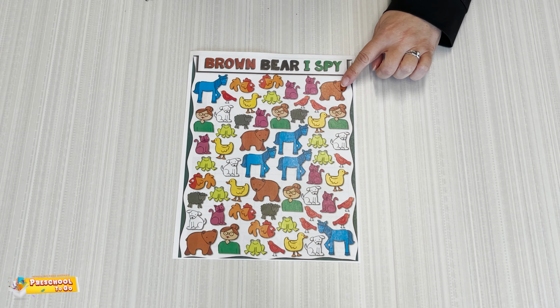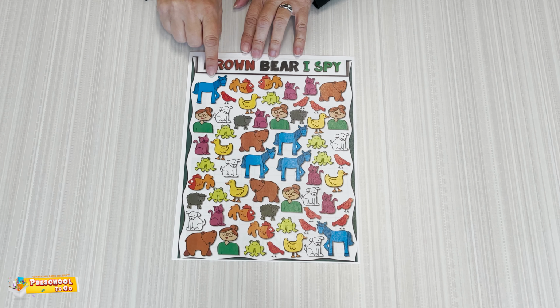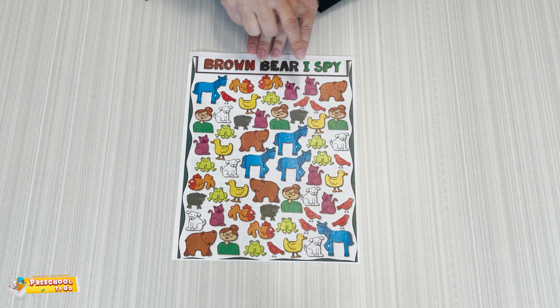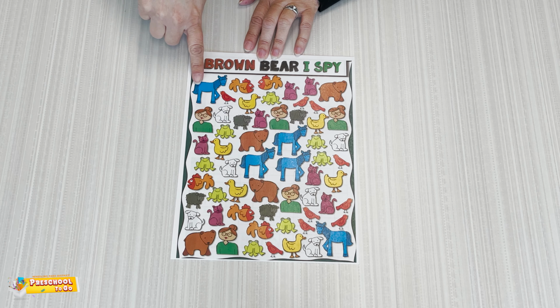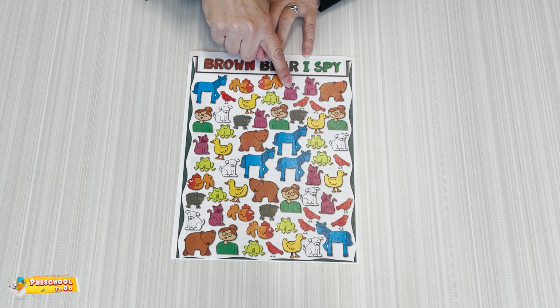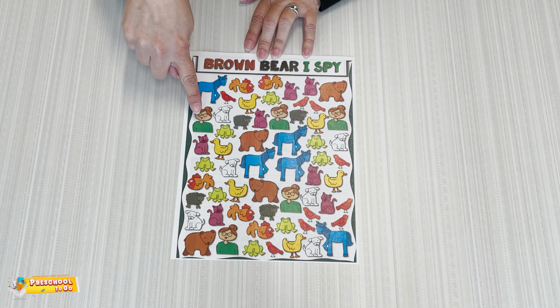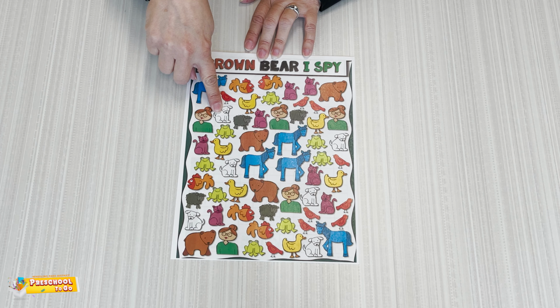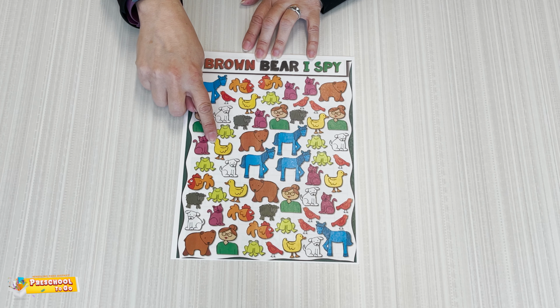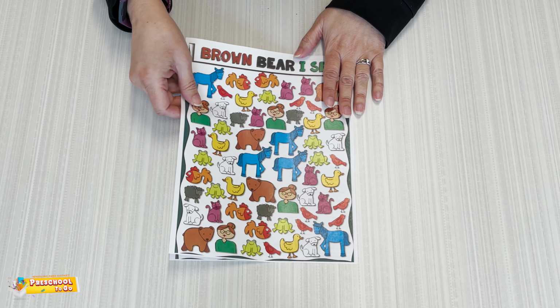Like brown bear, what do you see? So in this picture, it's called I Spy. So what do you spy? How many brown bears do you see? How many blue horses do you see? How many goldfish? How many purple cats? How many red birds? How many teachers? How many white dogs, green frogs, black sheep, yellow ducks? How many do you see?